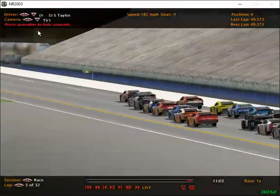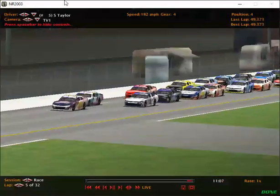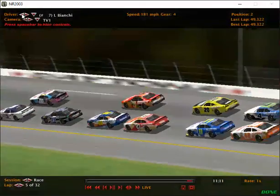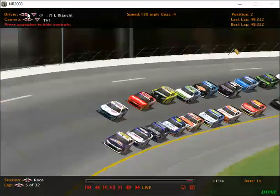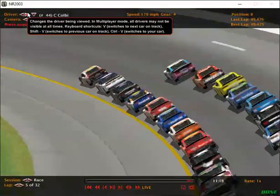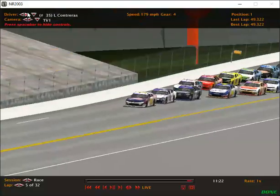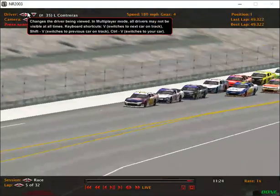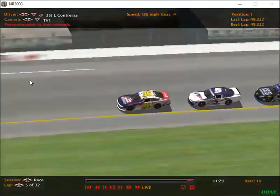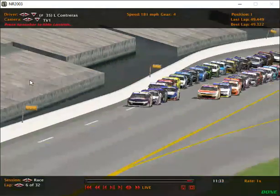Skylar Taylor, driving for Our Motorsports, is number 5. And seeing right behind him, who's that on that inside line? That's Cole Coybe. We've heard of Cole Coybe before. He's taken part in some races on this channel, as Lupe Contreras led his first ever lap on the channel. And now he leads another lap here at Daytona.